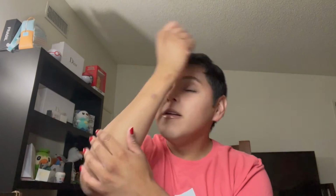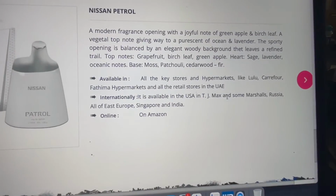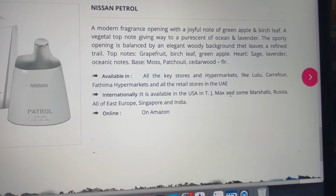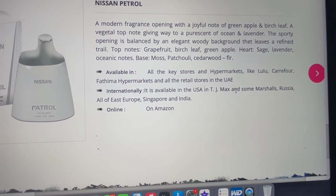Hold on. The red one smells sweet. This smells like powder. I don't know which is my favorite out of the three. Okay. Last fragrance we're going to be opening up is going to be the Nissan Patrol. This one I'm super stoked about because it's not an eau de toilette. This is an eau de parfum. Here are the top notes. Grapefruit, birch leaf, green apple, the heart, sage, lavender, oceanic notes. Base moss, patchouli and cedarwood.